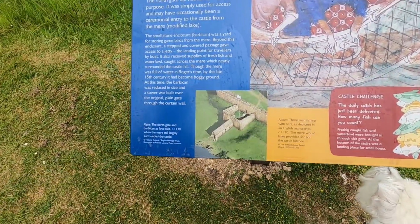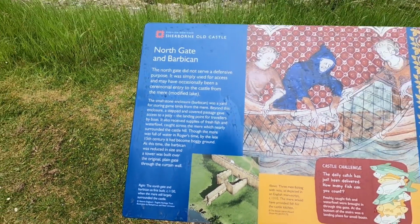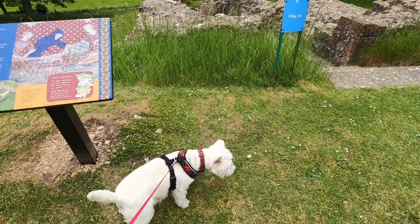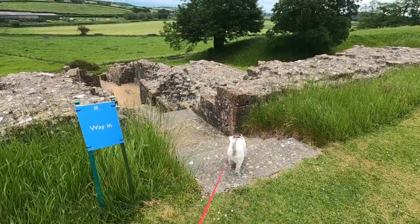You've got the water there, haven't you? You want to go down, Pops? You want to go down there? That's a good half question.